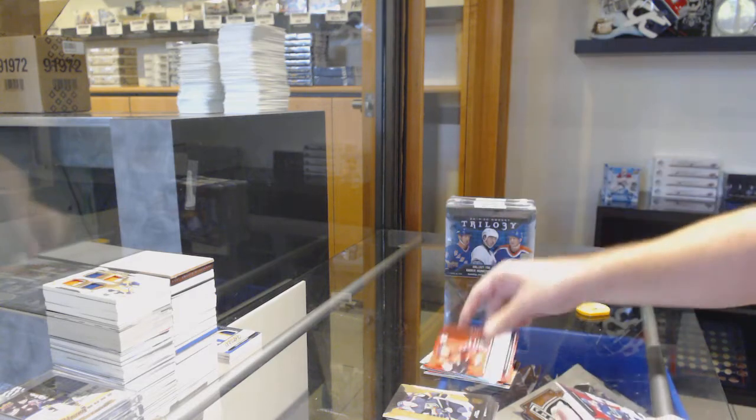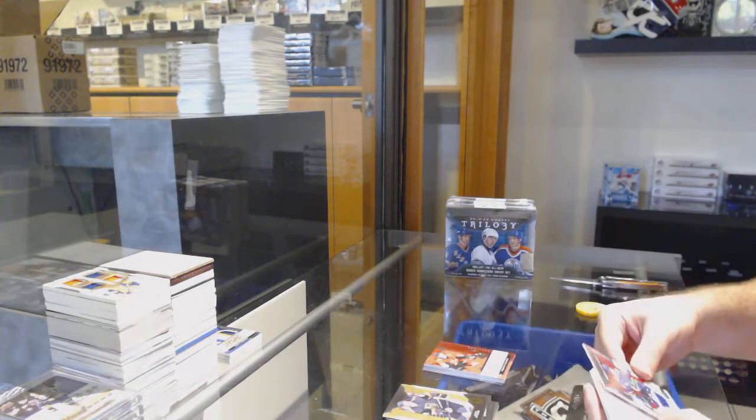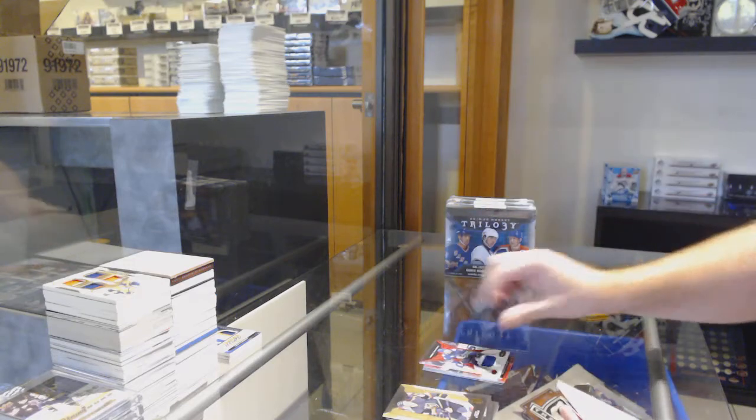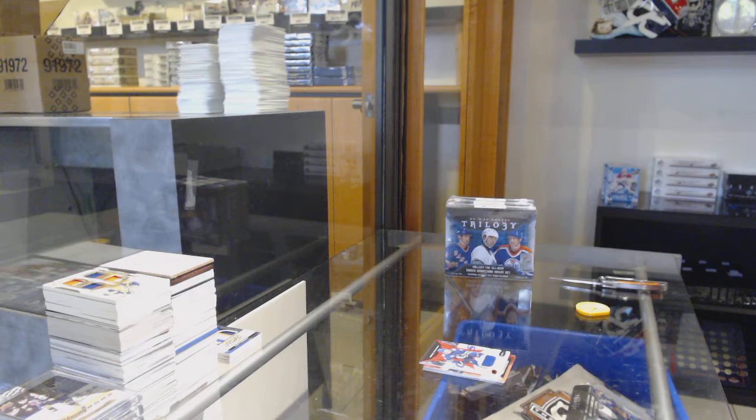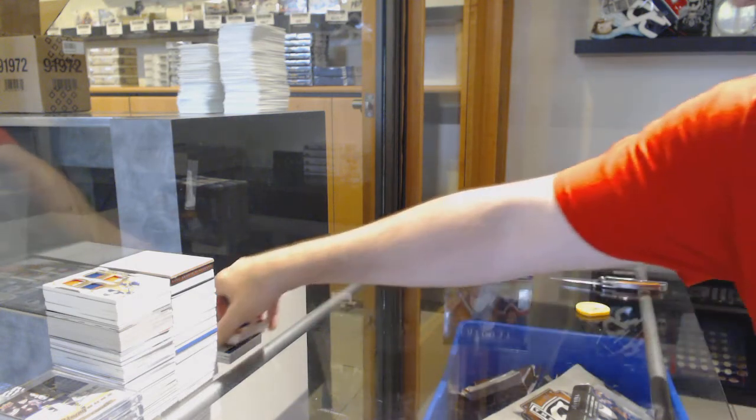We got a Balsers for the Ottawa Senators renditions. $4.99 for the Canucks. Rookie jersey, Quinn Hughes. I'm hoping it's ice. I love opening ice. But obviously, it's not my order.